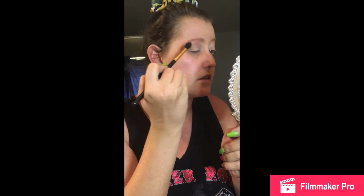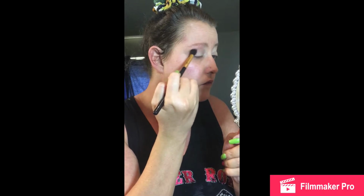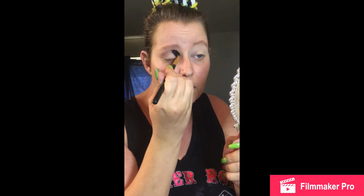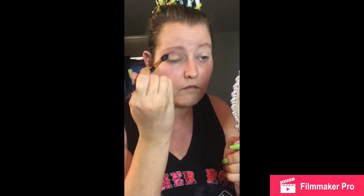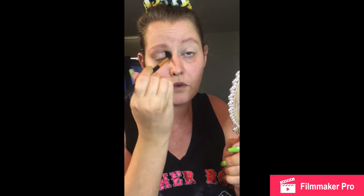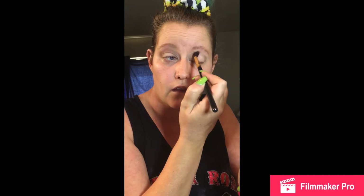I'm going to dip into it again, tap off that excess. It's definitely patchy, but something I like is it's buildable. It's not super intense to start, so you can build, because once you put it on, it's easier to put more on than it is to take away.